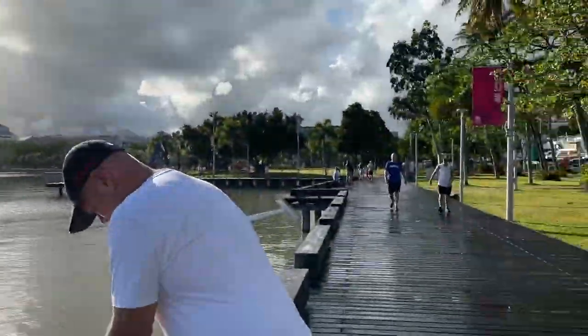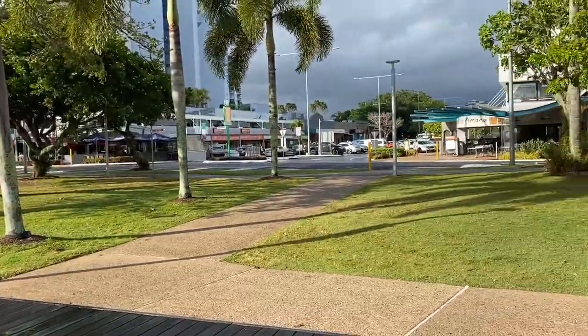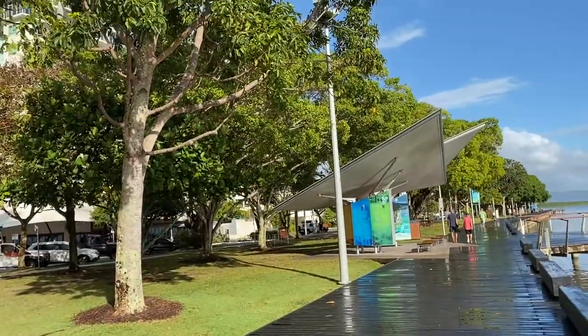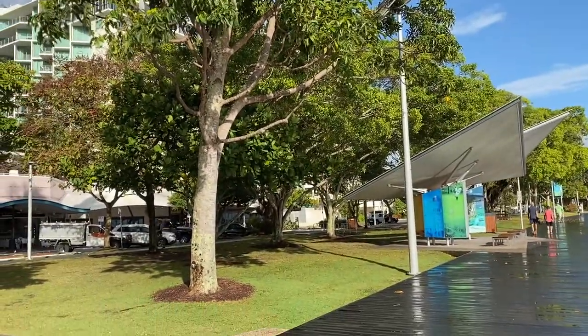And this is like the main area of Cairns. That's the Esplanade Road, where all the restaurants and hotels are. I'm going to show you once we get there, okay? Stay tuned.